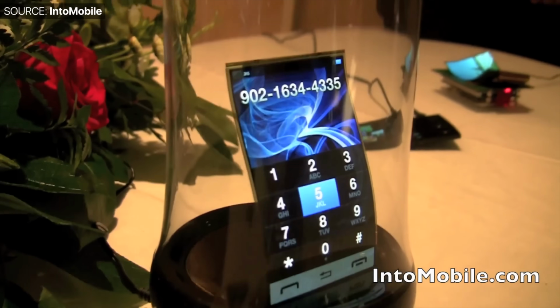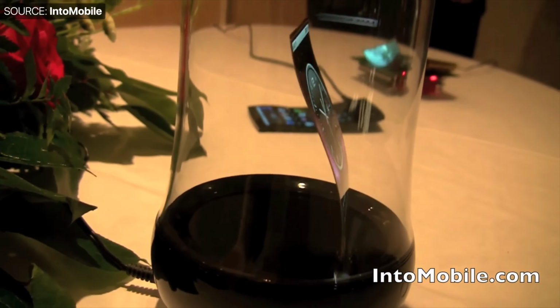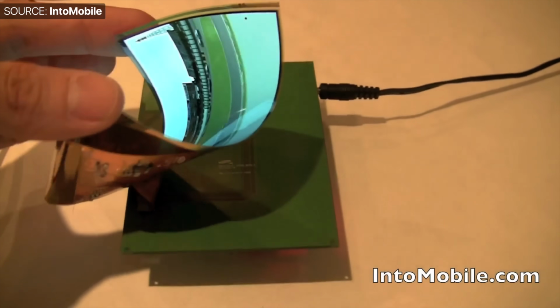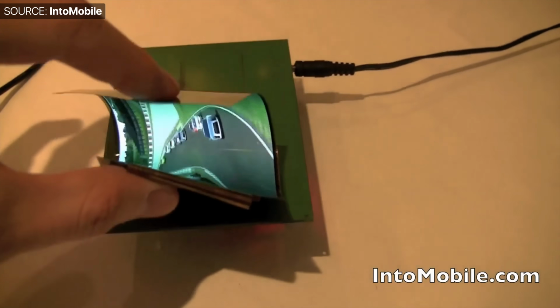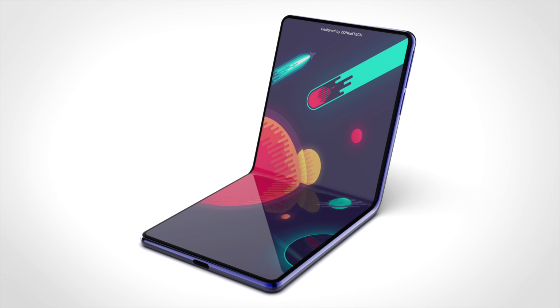But essentially Samsung showed their first foldable smartphone prototype back in 2011 actually. So at that time it was just a display, a foldable display, but this is what they were trying to achieve since then, a full working smartphone based on this flexible display.